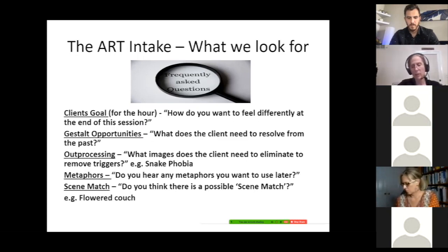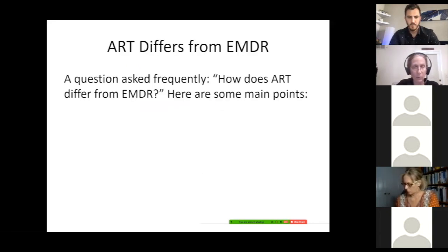A scene match is getting to the origin of the problem, and you can do that by going off the sensation and matching it to a time when they felt that same sensation. The eye movements will home in on it, and sure enough, they may find out what caused their issue.